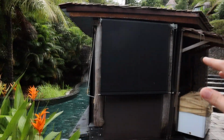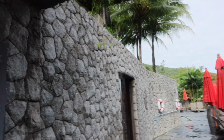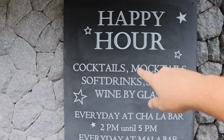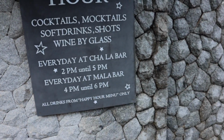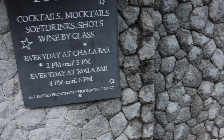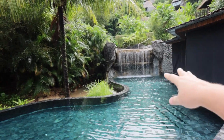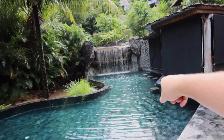Looks like they have a full pool bar here that is not currently open, but here they have happy hour, cocktails, mocktails, soft drinks every day, 2 until 5, and then at the Mala bar 4 to 6. So here is a nice shot of the pool. That waterfall looks amazing. Swim up bar on this side.